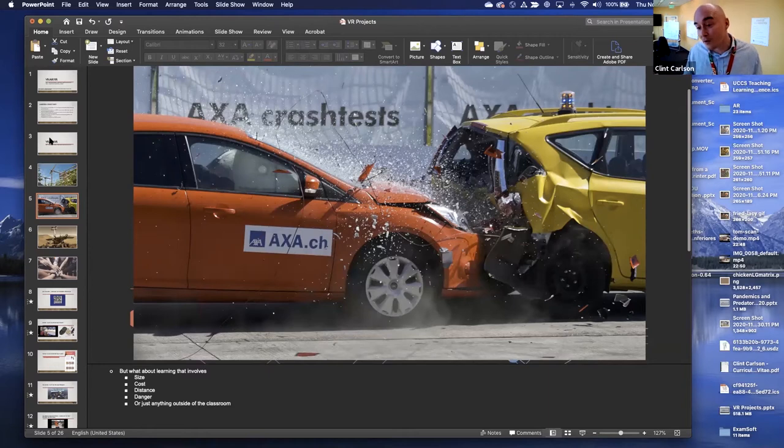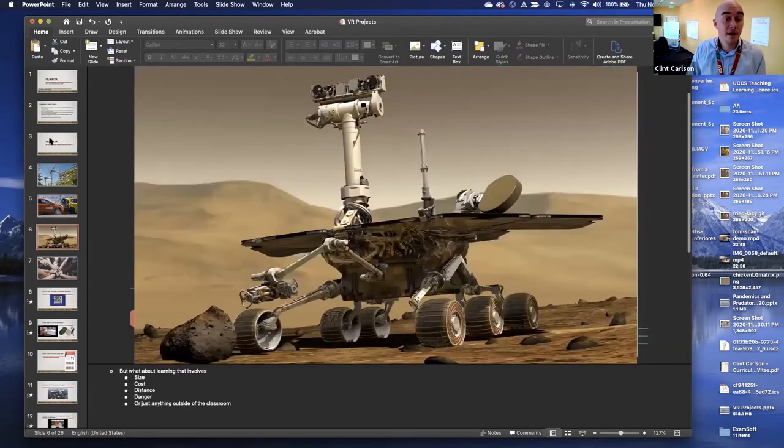But if you could simulate a car crash over and over in the same way and analyze it from a bunch of different angles, you can start having maybe a deeper conversation of how can we prevent car crashes or make things more safe. And some things are just too far away and by far too expensive.